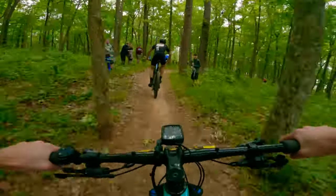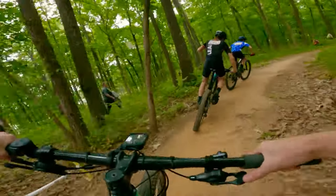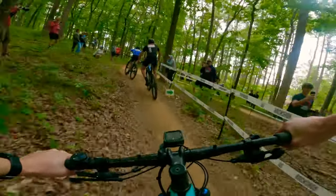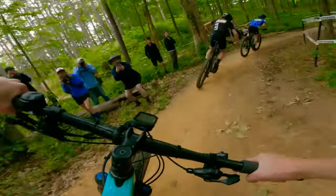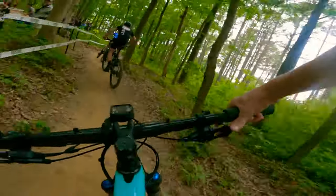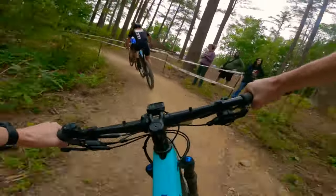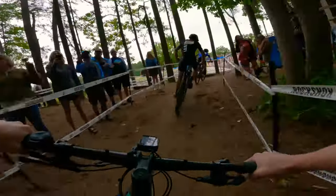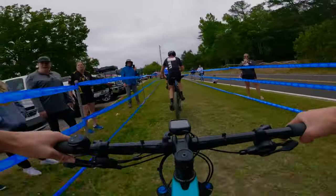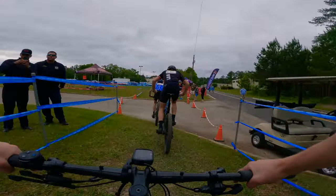There were all the people riding through here because we were getting close to finishing up our first lap. Once we were out of the woods, we rode back on that field that we started on for a little bit before starting the second lap.